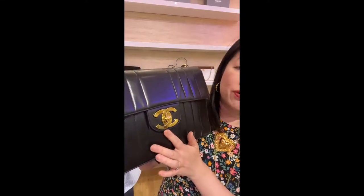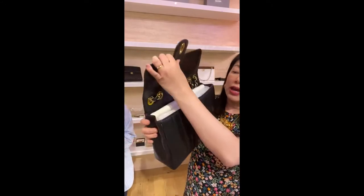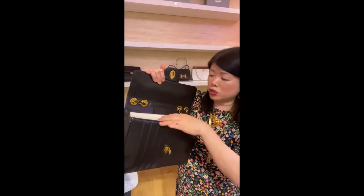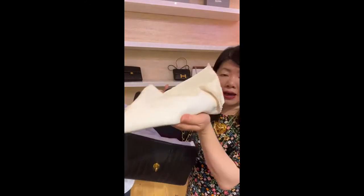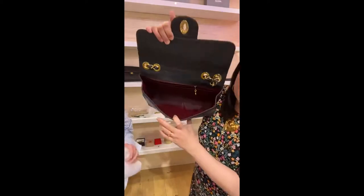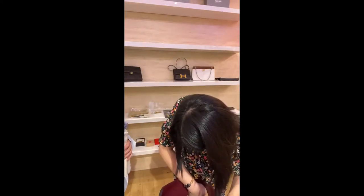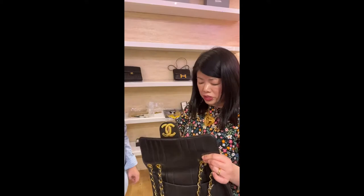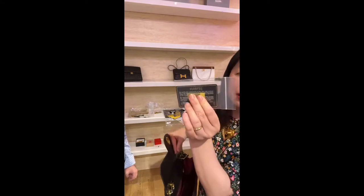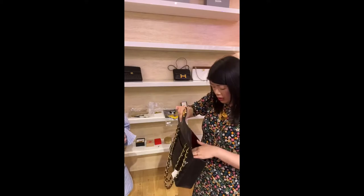It features the 24 karat gold gilded jumbo hardware, which we love. A fully functioning turnstile lock. It's a single flap bag. Has that gorgeous little oval lock here. It has a movable chain. It comes with its original dust bag. It looks like it's been well cared for. Nice and clean inside. Has the original serial sticker intact. From looking at this, this is a series 3, which is from 94 to 96. And it also comes with its authenticity card as well. So pretty much comes with everything.